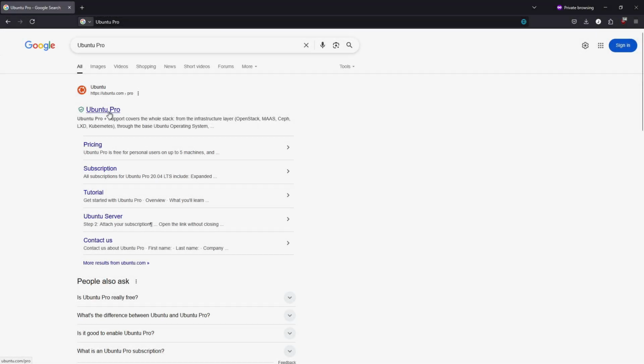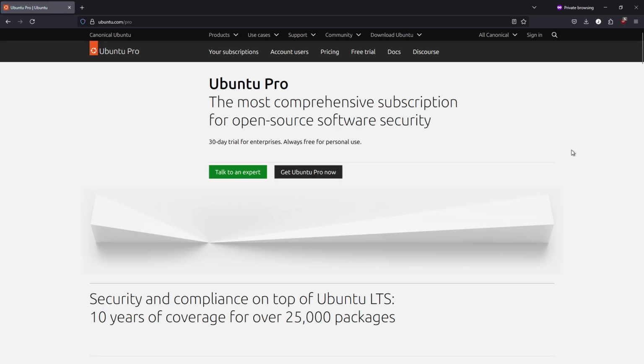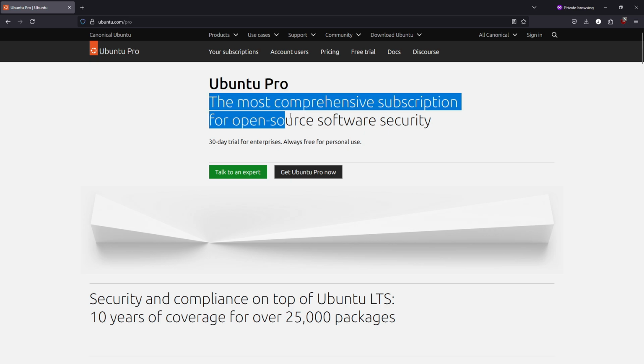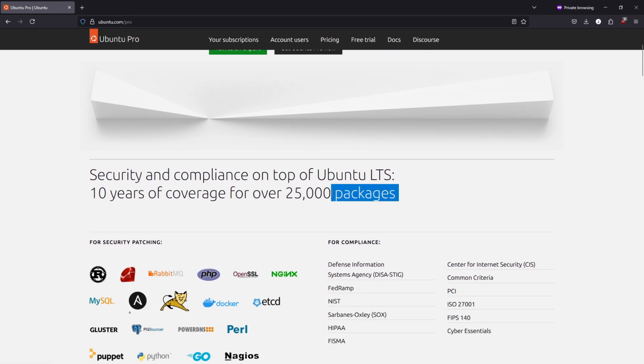Ubuntu Pro is not a standalone distribution, but rather an extended support subscription for Ubuntu LTS releases. By default, Ubuntu LTS editions receive 5 years of security updates. Ubuntu Pro extends this window to 10 years for packages in both the main official Ubuntu and Universe community-maintained repositories.